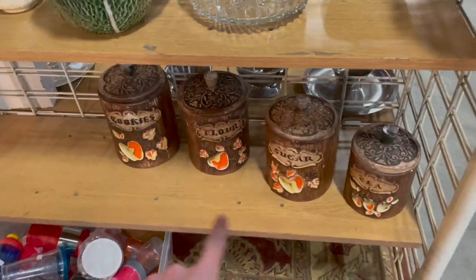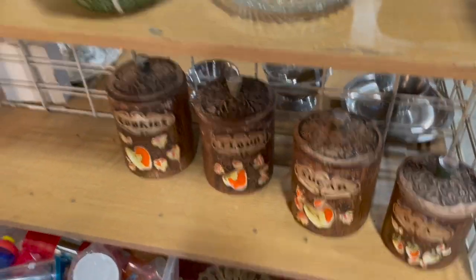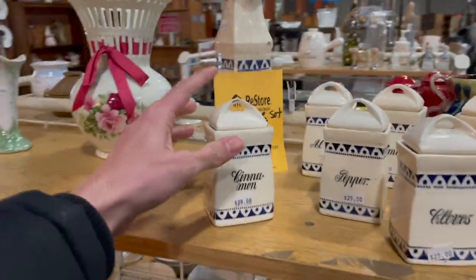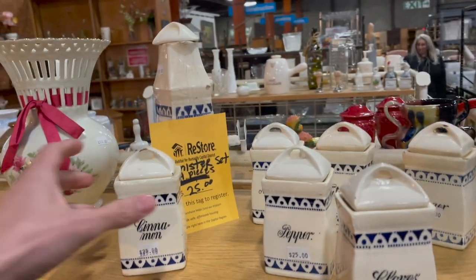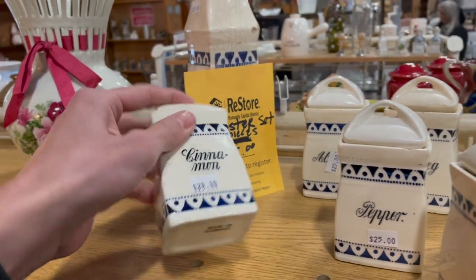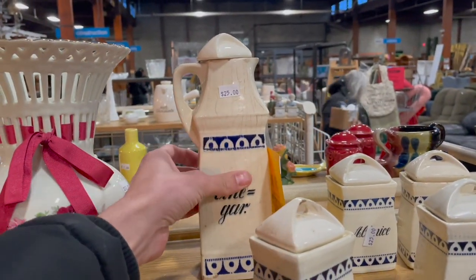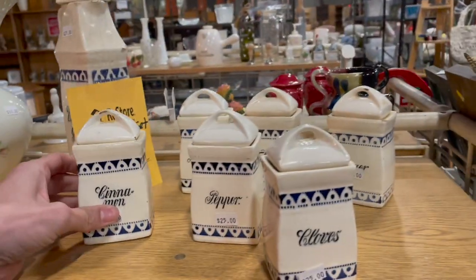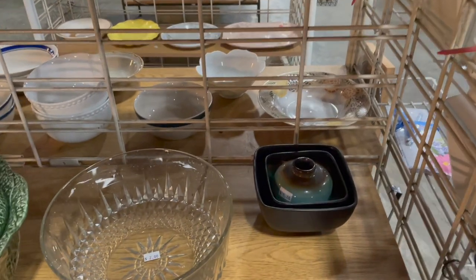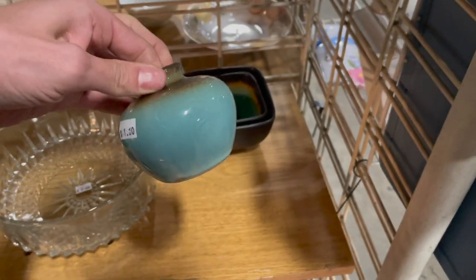Right, the Treasure Craft canisters are still here. They lowered it to 25. Still not really worth picking up that pattern. They have all these canisters for 25. A lot of times they're made in Germany. Yeah. I really don't think they're as popular as they used to be. Someone always playing the piano. I love it. Nice vase.